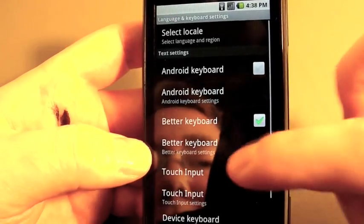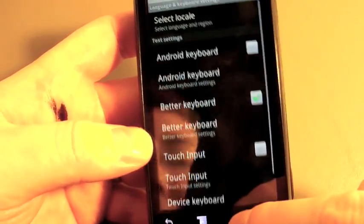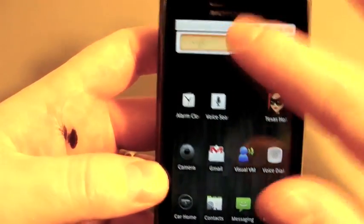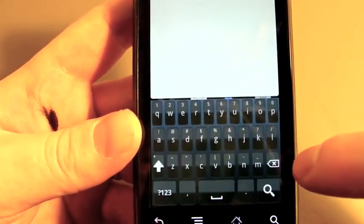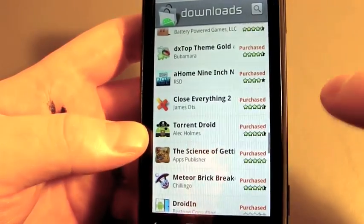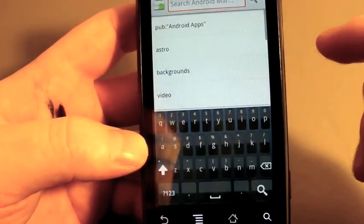So I'm going to disable the HTC keyboard and enable Better Keyboard. So I'm not using the one that comes with Droid. The one that comes installed on Droid is just the default Android keyboard. I like this one better. Alright, back to the market real quick just to finish things up. So I'll do a search real quickly.